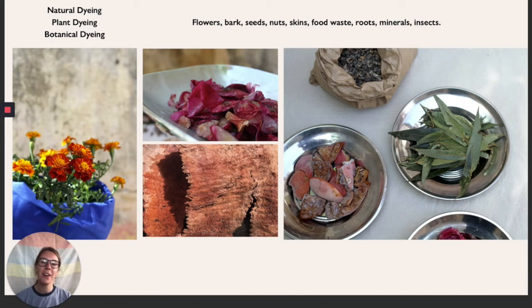So when I'm talking about natural dyeing, I might also use the word plant dyeing or botanical dyeing. And we're talking about anything from nature like flowers, bark, seeds, nuts, skins, food waste, roots, minerals, and sometimes insects can be used to create colour, although we're not going to be using insects. And we're mainly going to be using a mixture of nuts and leaves and skins. Here you can see pomegranate skins, onion skins, marigold flowers, a local nut, and some eucalyptus leaves.